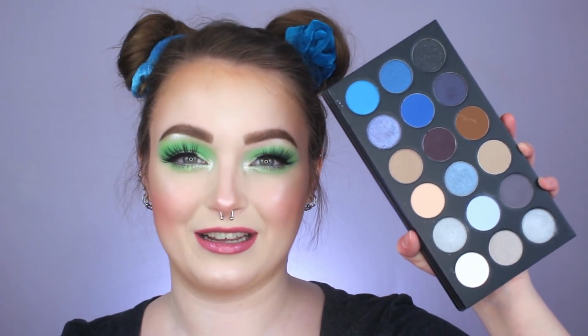So this one is the Blueya Away palette, and I love the color story of this one, but the formula just is not it for me. The shadows in here are just really hard to work with and blend out, but I will say I do love this matte periwinkle shade. That one is gorgeous on the eyes. The other ones I just don't really like all that much.